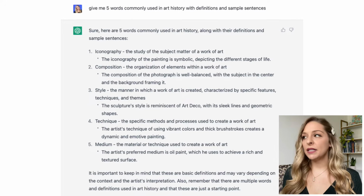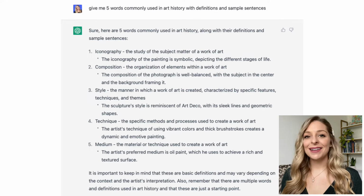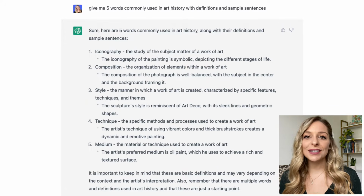I told ChatGPT, give me 5 words commonly used in art history with definitions and sample sentences. And it said, sure, here are 5 words commonly used in art history along with their definitions and sample sentences. Then it gave me iconography, composition, style, technique, and medium. It gave me their definitions and sample sentences, and these words are so useful and so prevalent or common in the field of art history.